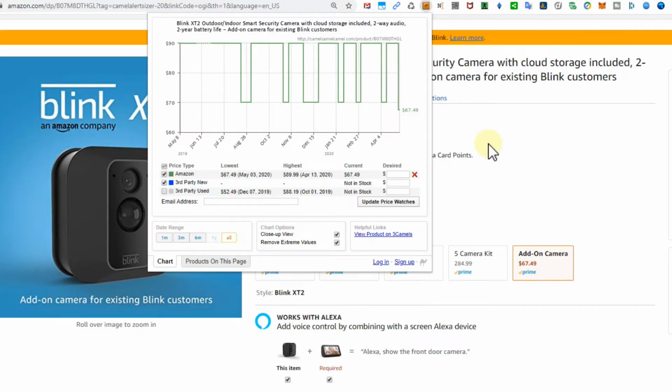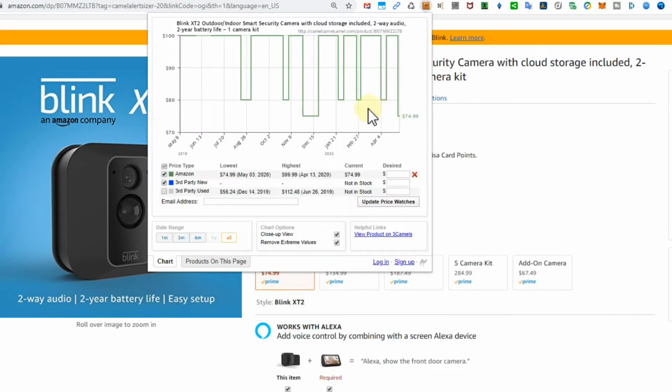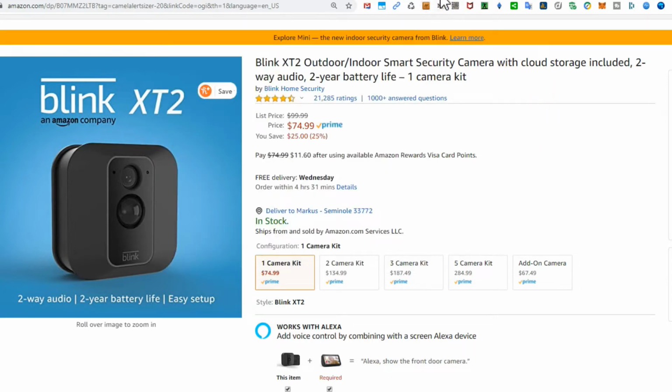Here's something about the price development, and you see that on average, I would say up to 6 times a year the camera price drops to around 70 or 75. When we go to the normal camera kit, you can see that it drops from 100 to around 80 or 75 around 6 times a year, but you don't have any guarantee on that. Maybe it could stay up for another half year or so. So if you are planning to buy something like that in the near future, I think that could be a really good opportunity at the moment.